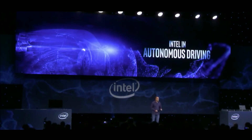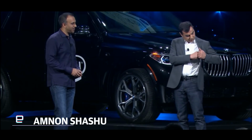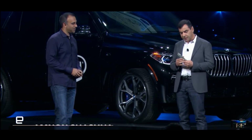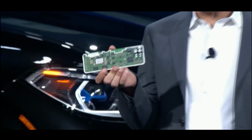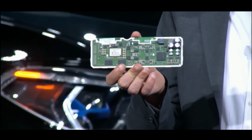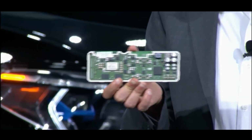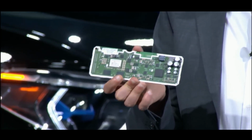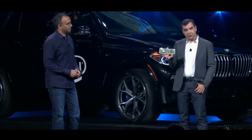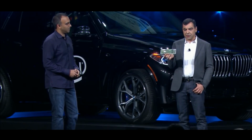So finally here today, I want to discuss autonomous driving. In addition to autonomous cars, we have here the first EyeQ5 board together with BMW and Aptiv. This is part of a 2021 production program from level 3 to level 4 and is running on an EyeQ5 chip. We also have volume production of over 8 million units already for EyeQ5.